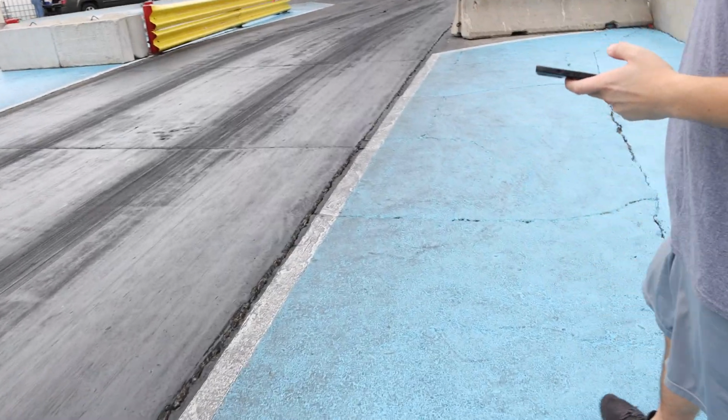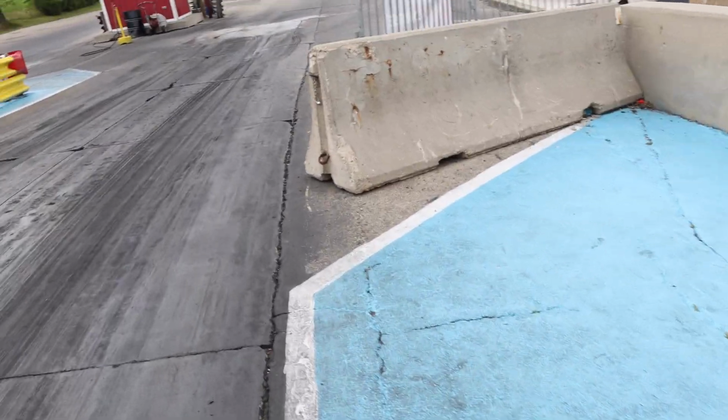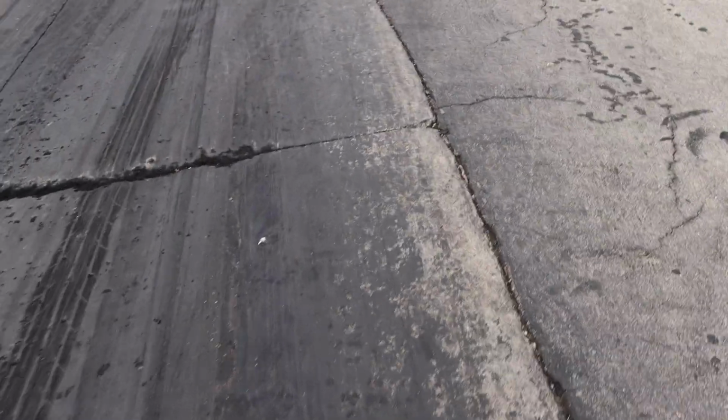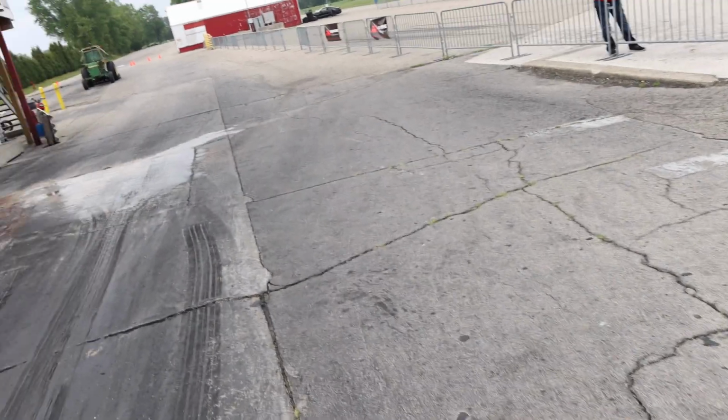Nice leave. That was the best leave so far with the new converter. Oh, yeah. And it's still soft. We'll take more. That's what matters. We didn't knock the tire out. All right, that was a successful shakedown run.